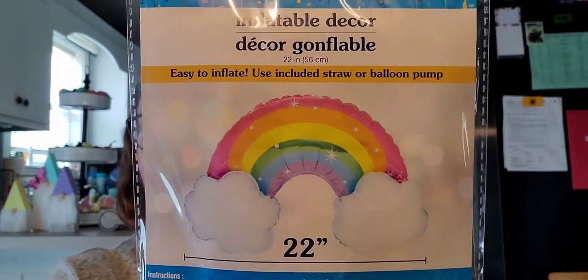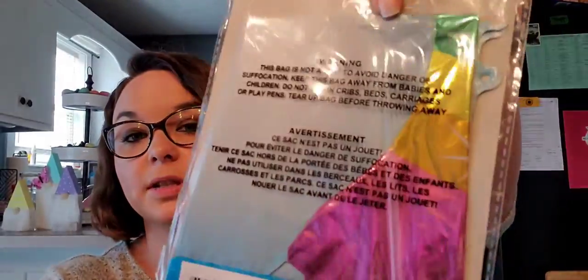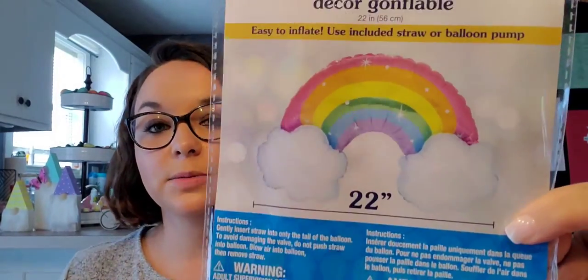And then I found these. I have not seen these before, and I went through all of them. These were the only ones I've seen. This one is an inflatable balloon, but it's a rainbow. It is 22 inches long. Look how cute that is. And it's just one of those where they do the numbers with the straw, which some of those are hit and miss. The zeros I tend to have problems with, but if you tape it as soon as you pull the straw out there, they work. So if you've used them before and had a hard time with them, that's what I recommend doing. But this one is a rainbow.